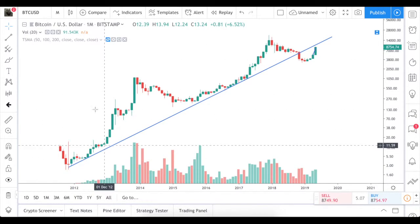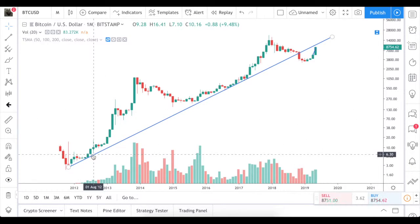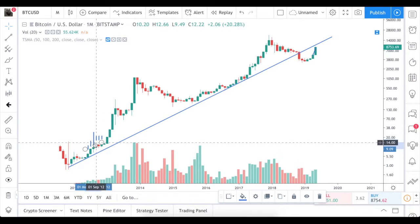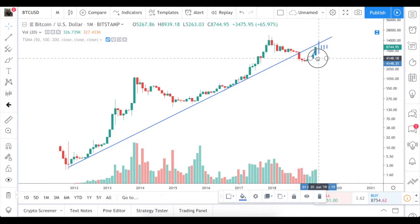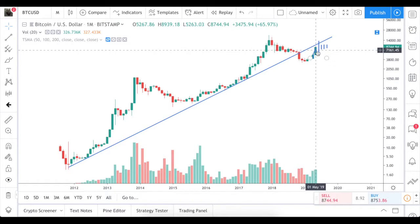First here, second here. Now you see, this is July, August 2012, just at the area where weekly RSI reached the same level. So let's just simply copy this thing and move it over here just for the sake of comparison. You will see then that the bodies of the candles match pretty well.